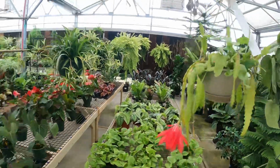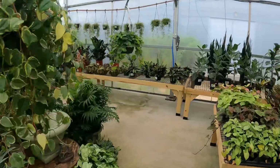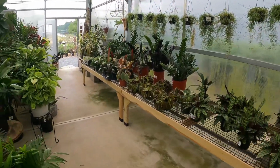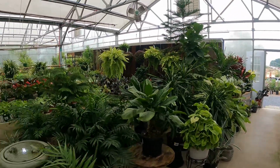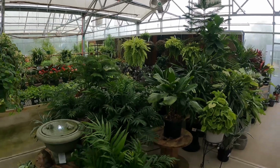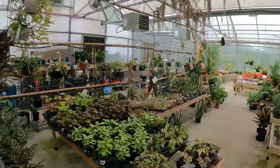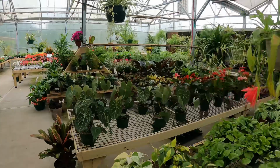That's neat. The folks here at Grassroots do an absolutely wonderful job of keeping this greenhouse clean. They get the floors clean. Really helps out with bug issues, and just looks great too when you walk into a nursery and everything is neat and tidy. So big props to them. They do just a fantastic job.